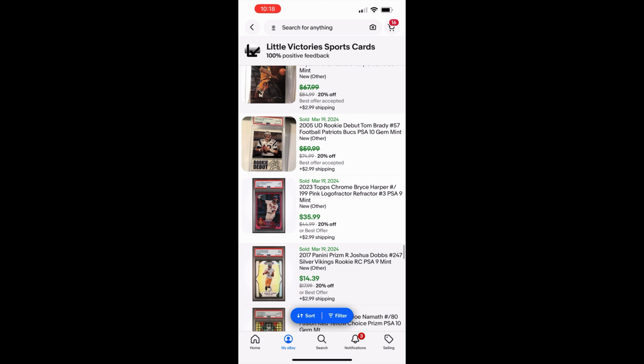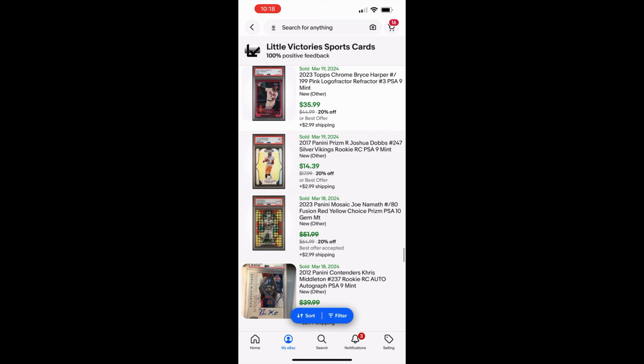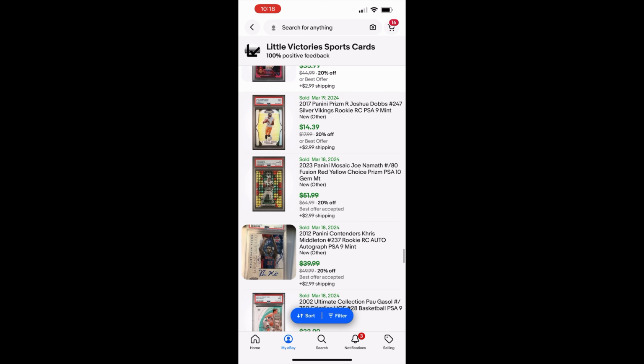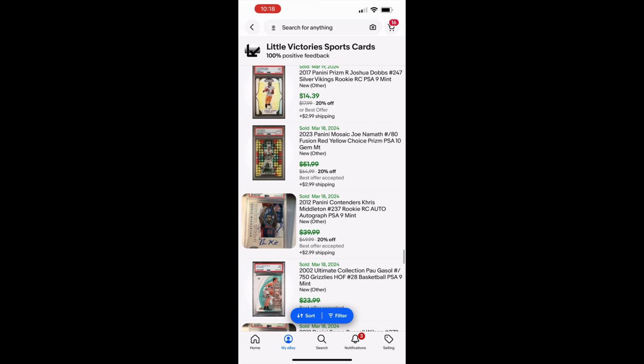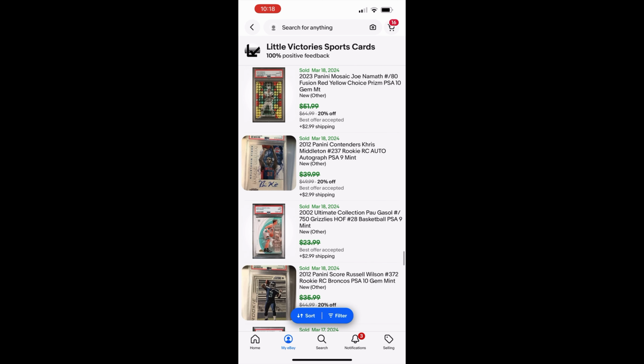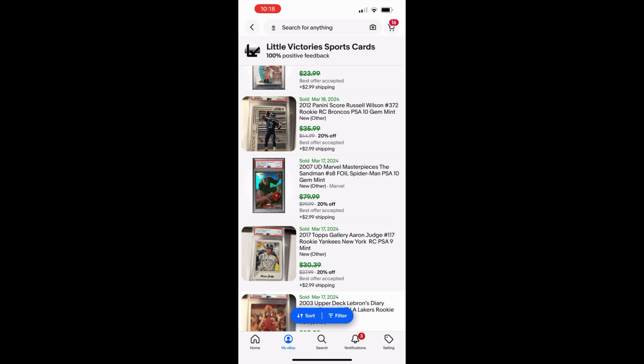Tom Brady, Bryce Harper. I like the look of those logo fractors. Josh Dobbs. I still think the Vikings did him wrong. Joe Namath. Like I said, Legends, low serial numbered. I like grading those. Khris Middleton, he's starting to heat up for the Bucks. Pau Gasol, Russell Wilson.